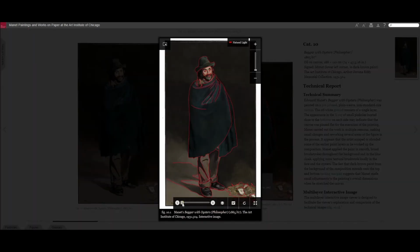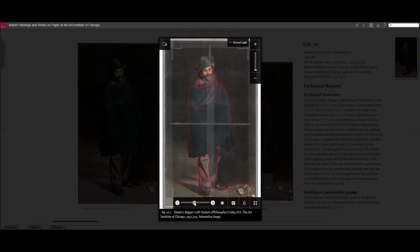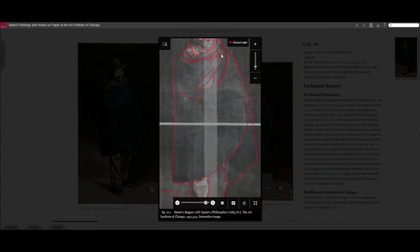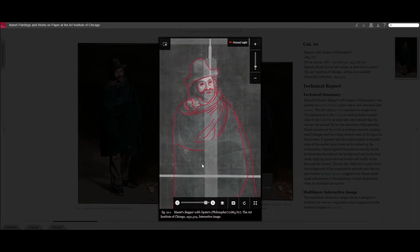And the user can scroll back and forth between these images and look, as we did, at the process of the artist and what is happening beneath the surface of the painting.